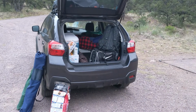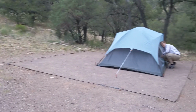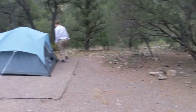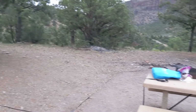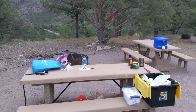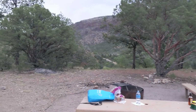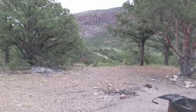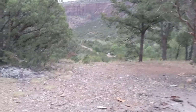All right, here we are in Water Canyon Campground, which is our first campground of the trip. Here's the lovely tent that Amy is crawling out of. Hello, Amy. And we pan around to our picnic tables and the food box and my bottles of Knob Creek and our water. And here's where we are in the lovely mountains in New Mexico, overlooking, I have no idea what forest this is.